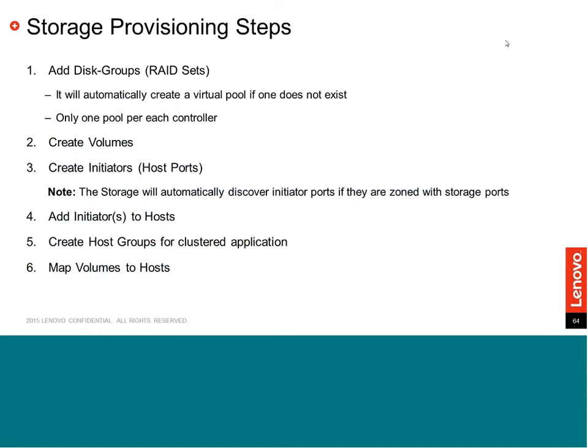And so the first thing you do is, once you have the drives installed and they are showing online with no problems, you create disk groups, which will be RAID sets, and it will automatically create a virtual pool, and one virtual pool is created on each controller. Then the next step would be you would create volumes, and then if you have done your zoning properly, the worldwide port names of the hosts are automatically discovered by the storage, and they should be listed there.